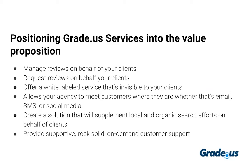You're offering a white labeled service that's invisible to your clients. So for your agency, you don't even have to say Grade Us, or if you want to offer a white label platform, you're able to do it under your brand. And so it's invisible to your clients. They think that all of the services you offer are tied to you and not necessarily to the tools that you use, which is going to be that much more of a value proposition for your agency.